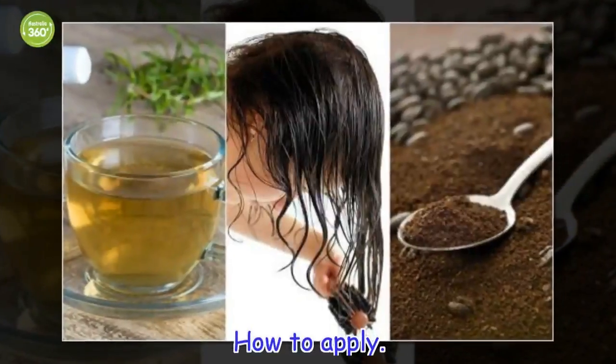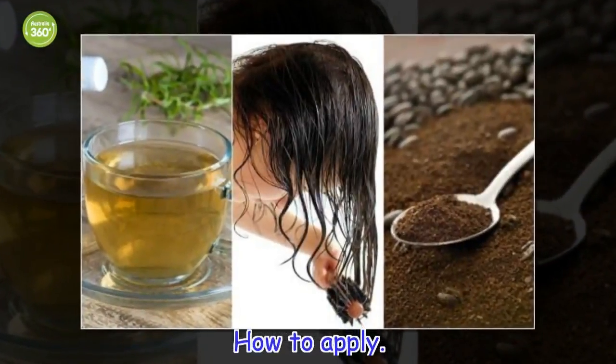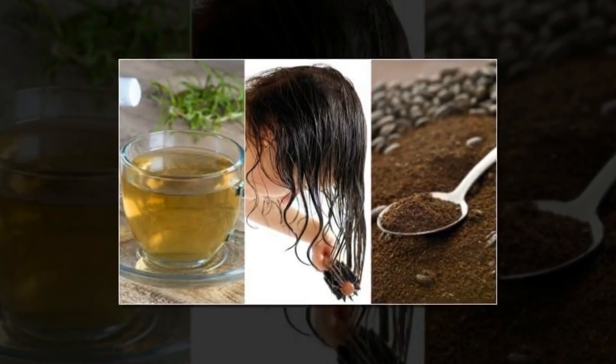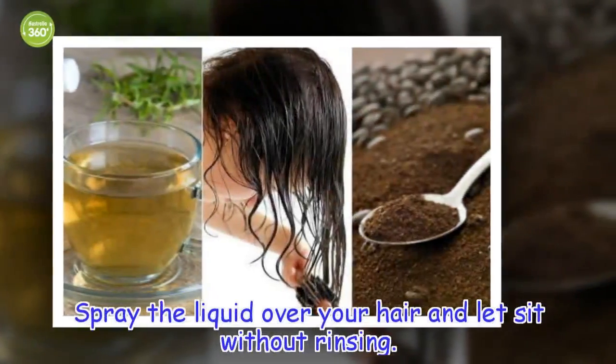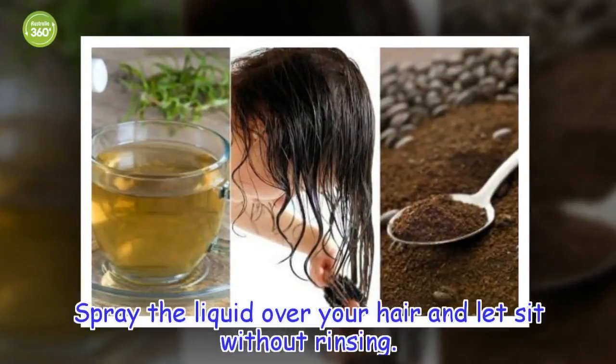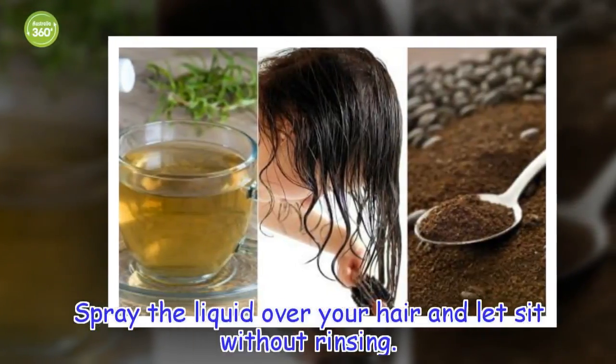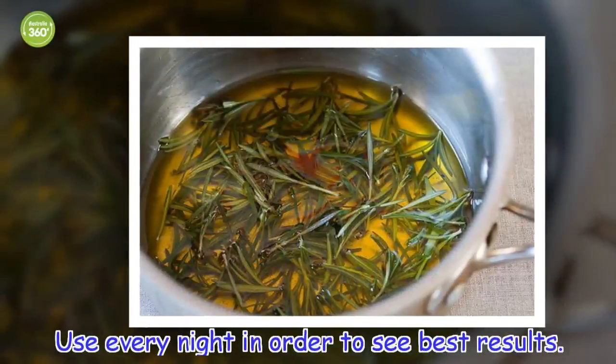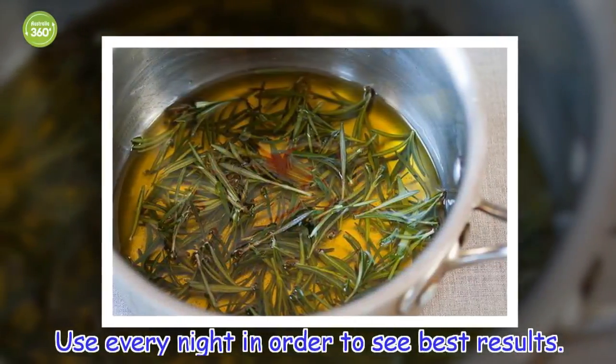How to apply. Spray the liquid over your hair and let sit without rinsing. Use every night in order to see best results.